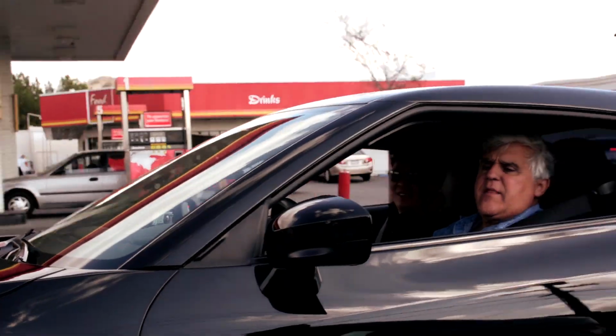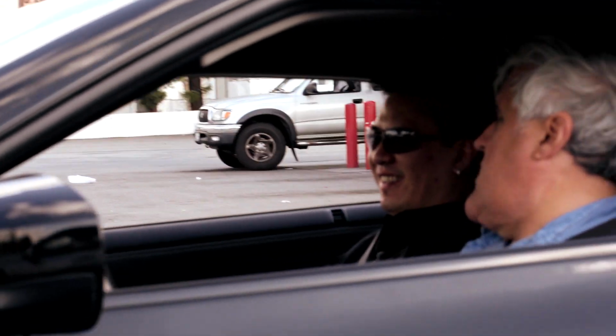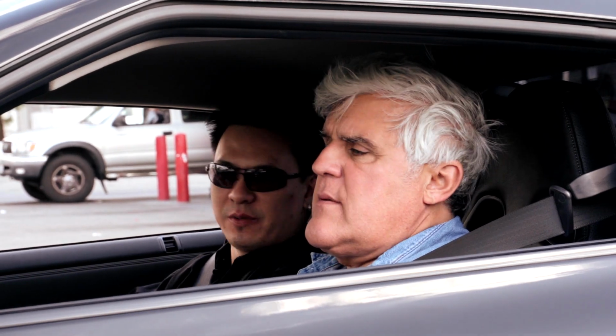Even blips the throttle on the downshift. And that squeak is from those aftermarket pads, isn't that correct? That's correct. Does this have carbon fiber rotors? No, it doesn't. Steel, right. In Japan, there's a V-spec model. It comes with ceramic rotors.